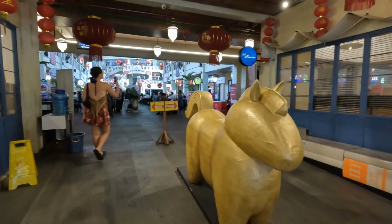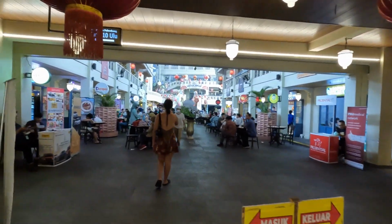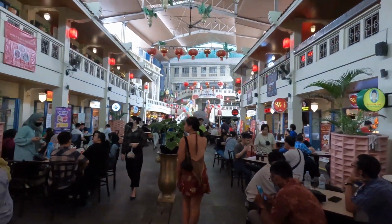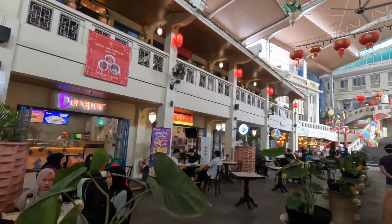Now we're heading to some museums. Not quite sure which museums yet because there's a lot to choose from. We'll let you know in a minute. Oh wow, well, we're getting sidetracked, guys. We just looked to the left walking through and we found this place. Looks like some kind of Chinese hawker center or something. I don't really know. Cafeteria.